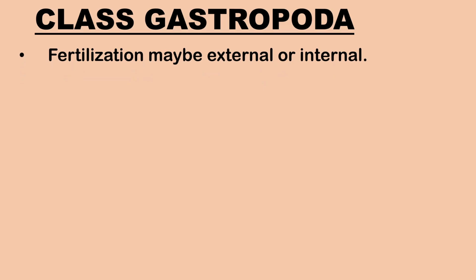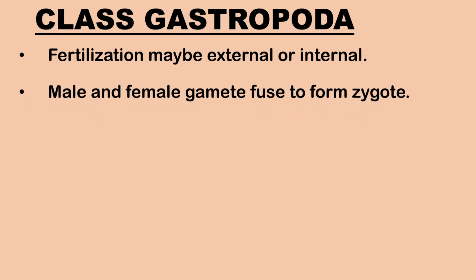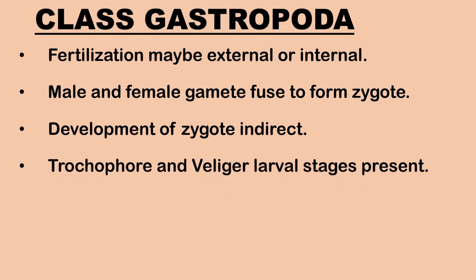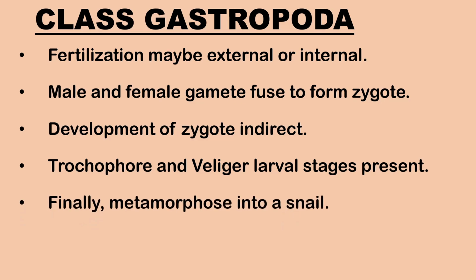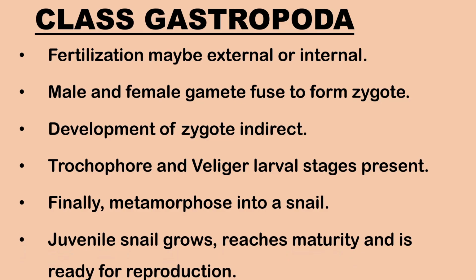Fertilization may be external or internal. The male and female gamete fuse to form the zygote, from which a new individual arises. The development of zygote is indirect. It passes through trochophore larval stage and veliger larval stage and finally metamorphoses into a snail. The juvenile snail grows and reaches maturity and is ready for reproduction.